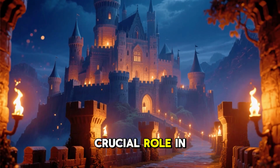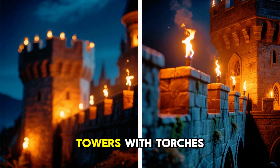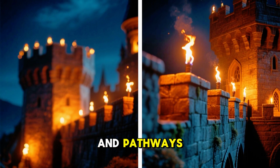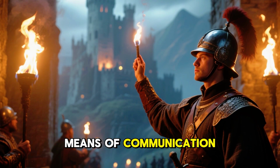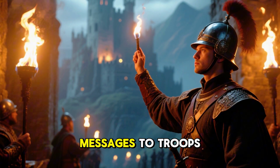Lighting played a crucial role in both offense and defense. Castles strategically placed towers with torches or rudimentary lighting systems to illuminate the battlements and pathways, giving defenders better visibility to spot incoming threats. They also utilized illumination as a means of communication, sending coded light signals to neighboring castles or relaying messages to troops.